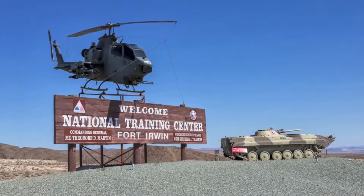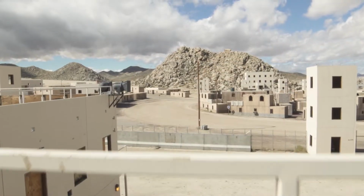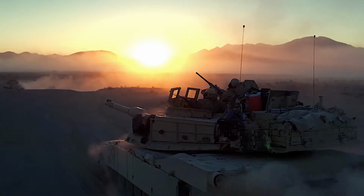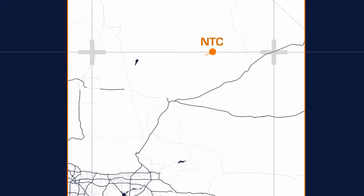In October 1980, the United States Army officially activated the National Training Center at Fort Irwin, California, to train armored brigade combat teams to win the first fight. NTC is located in the Mojave Desert of Southern California, roughly 35 miles northeast of Barstow.